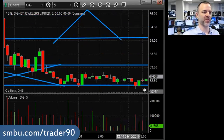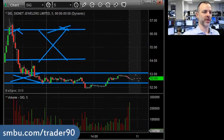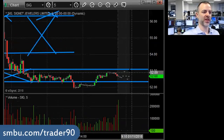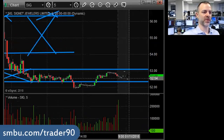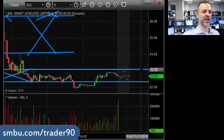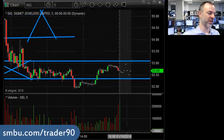But the rest of the day was very weak until it came back and retested, looks like 52.85, 53 again. So as long as it's holding below 53, you can consider it weak. If it gets above 53 and consolidates and starts to break to the upside, you can play it for a reversal right back up to 54, 55.